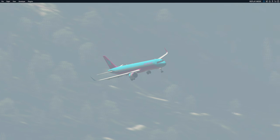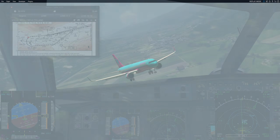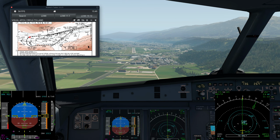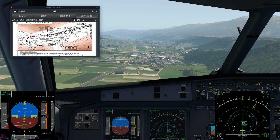Caution terrain. Caution terrain. Try and get myself down. We have a headwind now. There's 2 whites, 2 reds. Bit too much descent there, so let's bring that back under control. And now we have 2 whites, 2 reds, and we'll take this down to a landing.